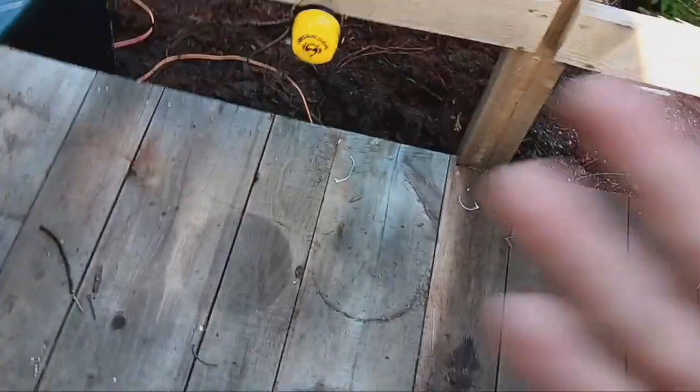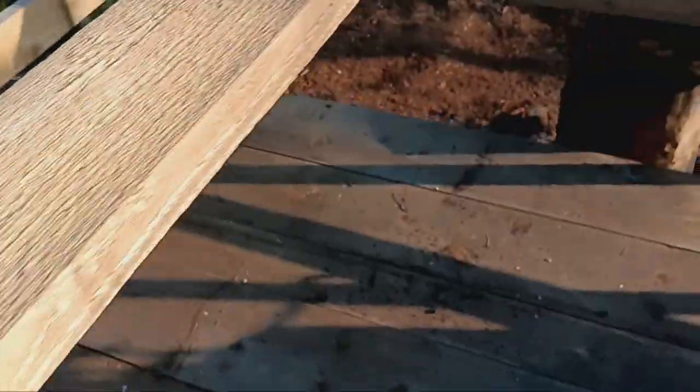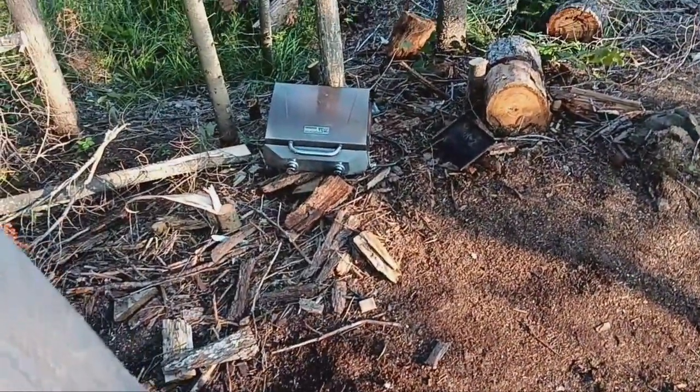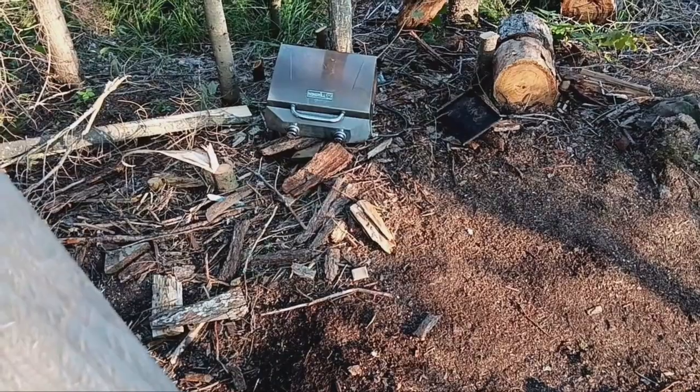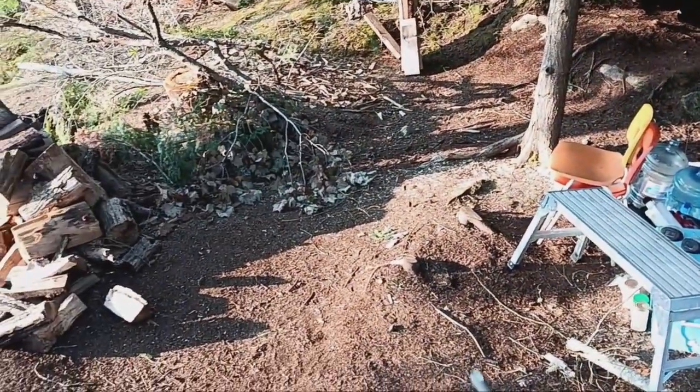TJ took off because the barbecue bit me. I resisted throwing it in the pond, so I just kind of tossed it over to the side. I don't feel like buying another one, but yeah. I'll have to come up with a new spot for it.